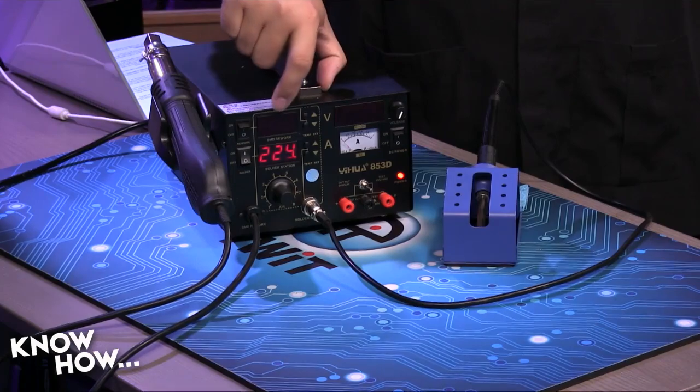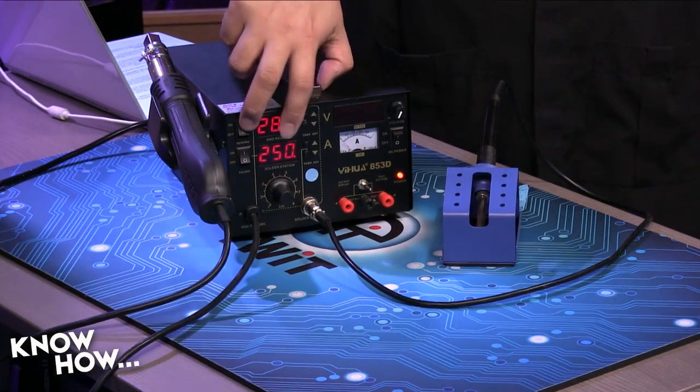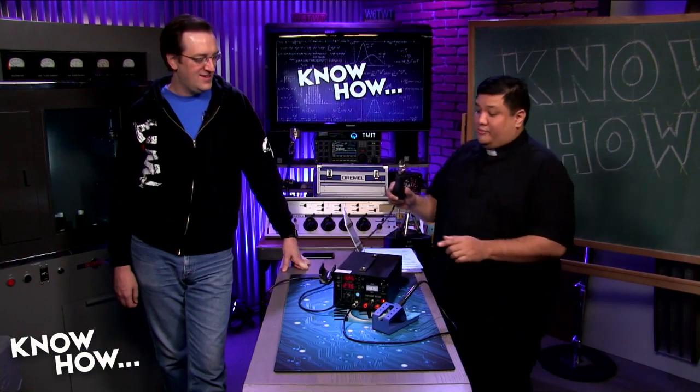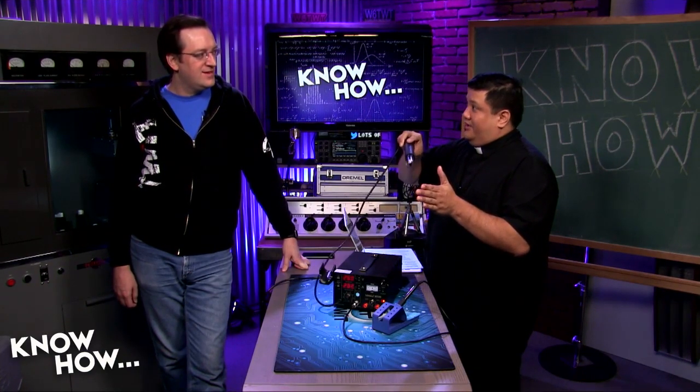The other item I like here is the hot air gun. Before this, whenever I wanted to do shrink wrap, you'd see me taking out a lighter, which will work in a pinch, but this is much better. I can control exactly how much heat I need. I can put it exactly where I need to put it.